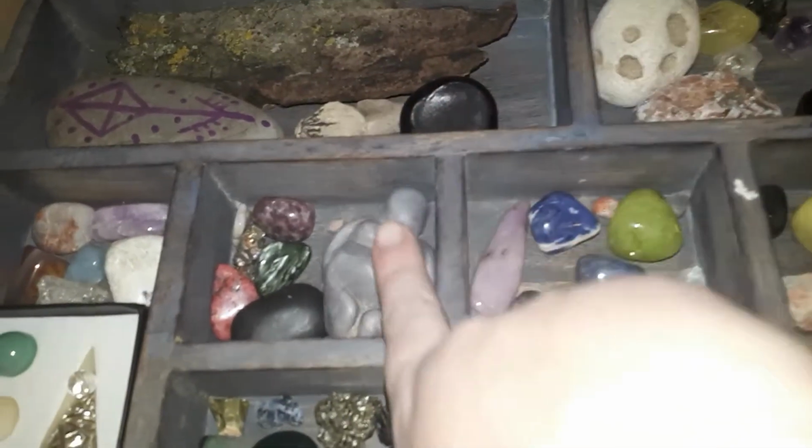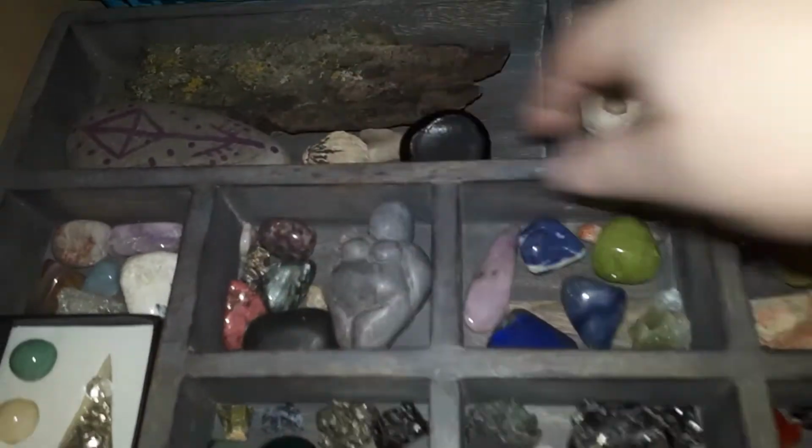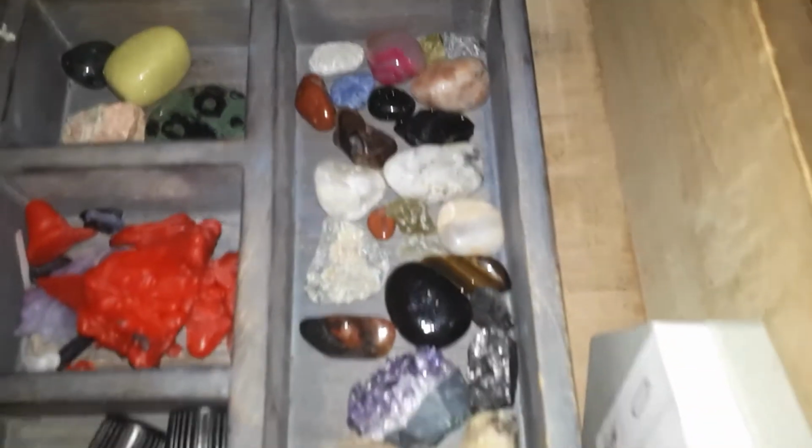Here's my goddess. I don't remember what some of these are now, but they make me happy, so I don't really care. It's a vast majority of stones. This is a piece I got. This is my one fairy story gift. Perhaps I'll tell that in a video. So just a bunch of stones.